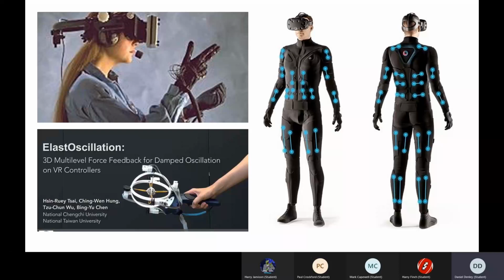Haptic feedback has made progress even in our most basic controllers, from their vibrations in 1976's Motocross to attempts now at stimulating more complex physical sensations, such as with the Elastoscillation.